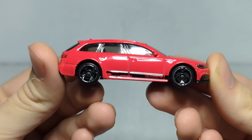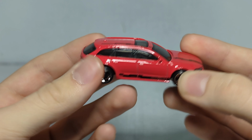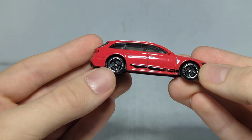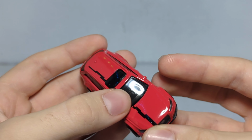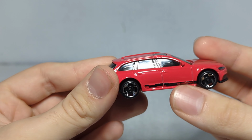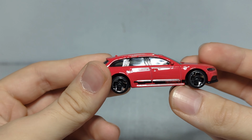All right, forgot to zoom in again. Here we go. Audi RS Avant. Oh my God, look at that front end. All that painted detail looks so good. Got a red body, a black metal chassis, black tires with these really funky looking silver rims. You see in this? Look at that. That is such a weird rim design. And then we got an almost completely black window insert. On the side, it does say Quattro Audi RS6 Avant. It says Quattro on the side.